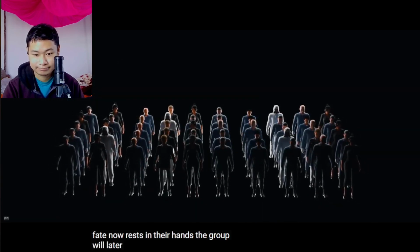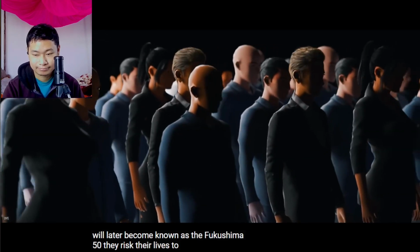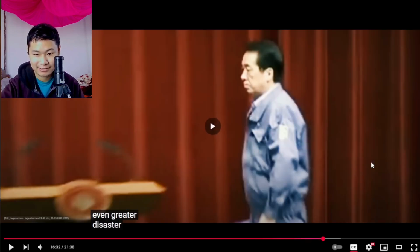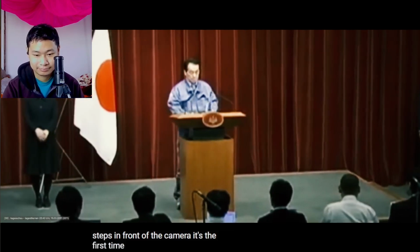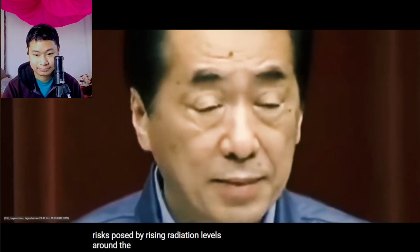The group will later become known as the Fukushima 50. They risked their lives to prevent an even greater disaster. That same day, the government steps in front of the camera. It's the first time they acknowledge the health risks posed by rising radiation levels around the plant.